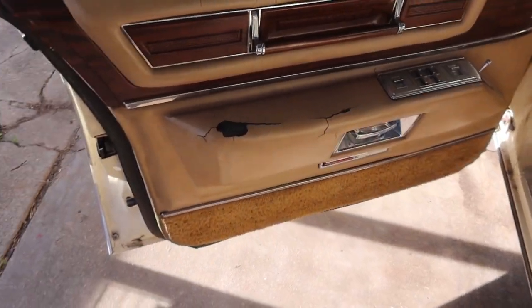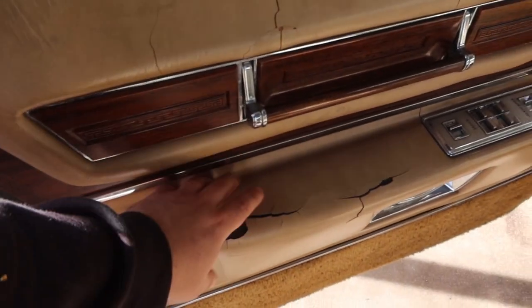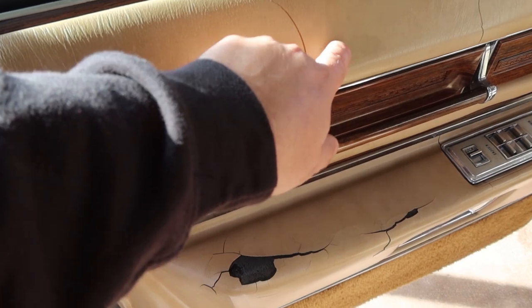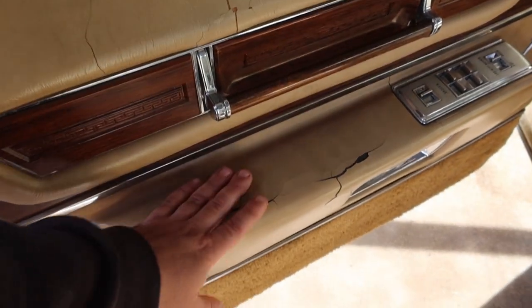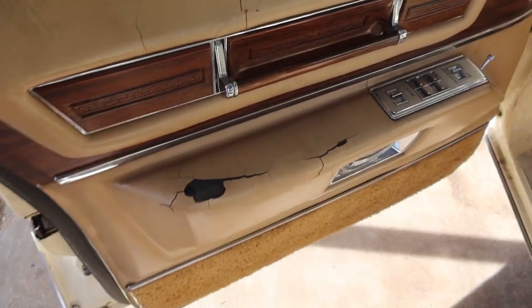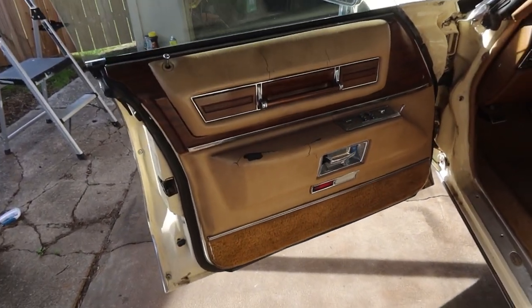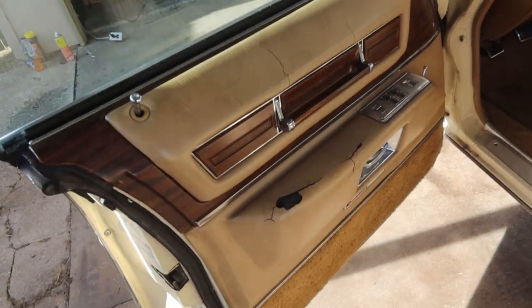When I first got the car, it wasn't even cracked up like that. It was nice, but it was just too dry. This is not even vinyl. It's like little hard plastic. And as soon as I started driving it, it started cracking up on me. So he's actually gonna come through and take care of that for us. I'll click it back on when he pulls up.